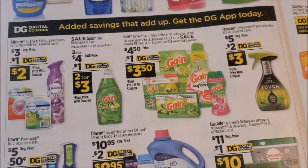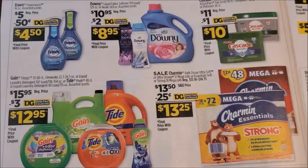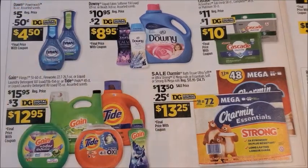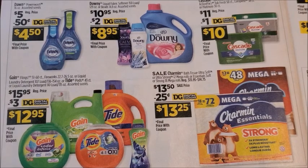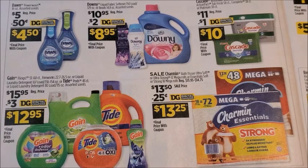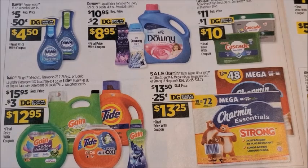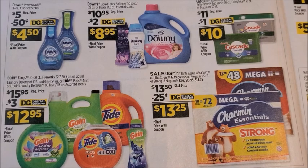We're going to have a $2 digital coupon available, making those just $3 each after the coupon comes off. All right, then we also have advertised a $2 digital coupon on the Downy 129 ounce liquid fabric softener, or the 14.8 ounce beads, making those $8.95 after the coupon comes off. And then we also have advertised a $3 digital coupon on the large Gain or Tide items that are regularly priced at $15.95, making those just $12.95 after the coupon comes off.